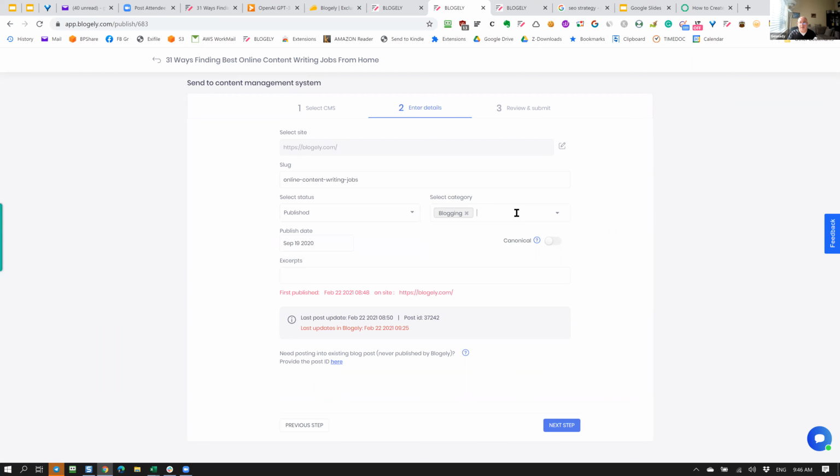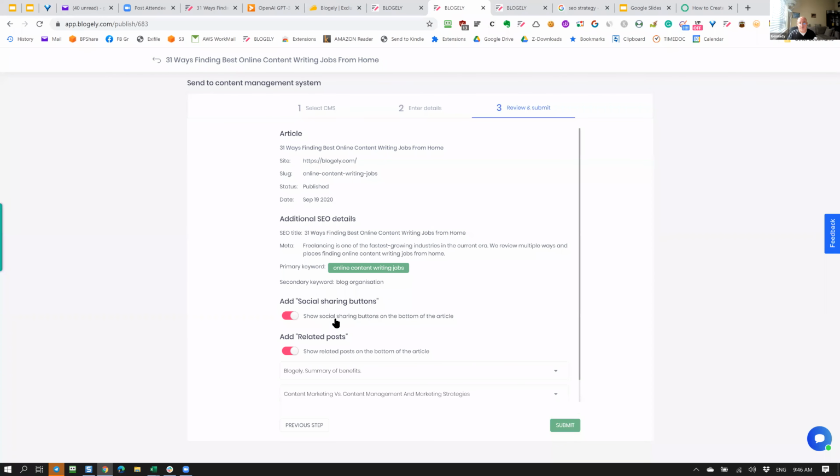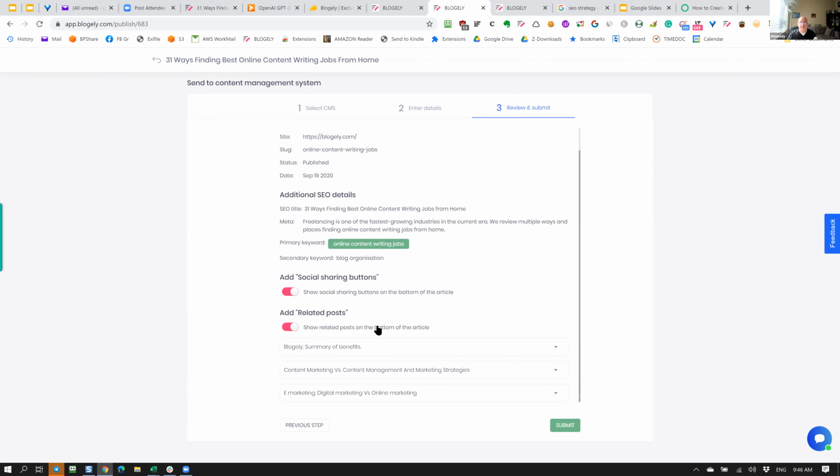You can select your category. I already selected mine, which dynamically brings in. You set your publish date. So I'm not changing the publish date. But let's say when I go to publish, all I need to do is just here decide if I want a sharing button, social sharing, and if I want a related post. Related post gives you extra internal linking.